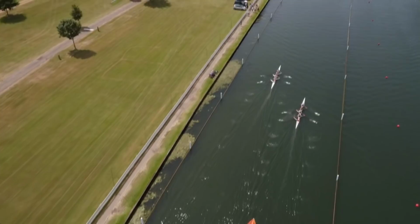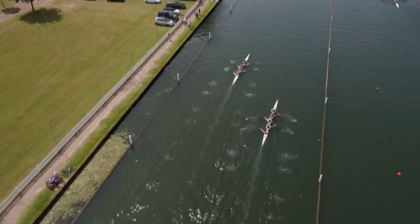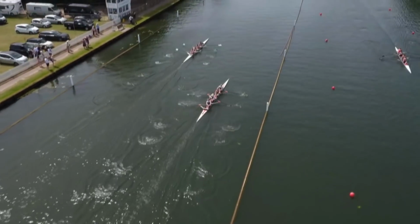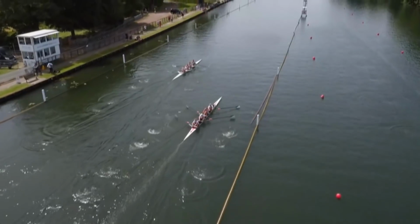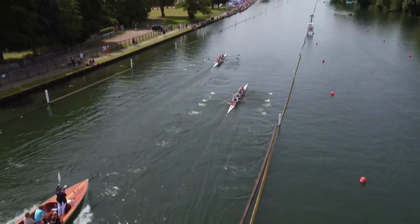So you're picking up that rhythm as well. You can see there, taking a nice long catch as well. Exeter, I think, a couple of pips above them there, just trying to stay with them, but Edinburgh are pushing away every time, and that's so important when you're in this early stages. You want to see that crew getting further away. So they come through here. Clear water, already about 1.5 lengths there. Exeter just trying to stay with them at the moment.